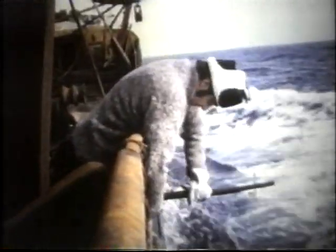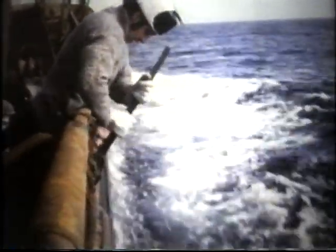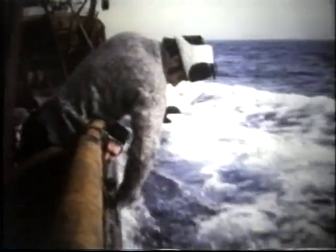But there's a few years in between. I've never been in a ship that can come up to her standards. Not to my idea anyway. I mean, I've been deckhand of her, and I've been third hand of her.